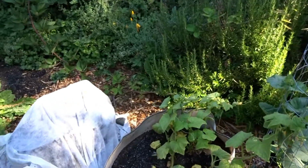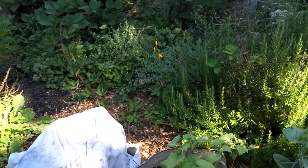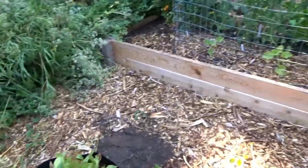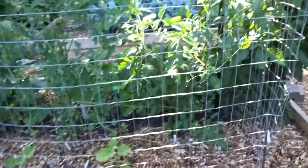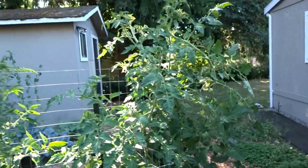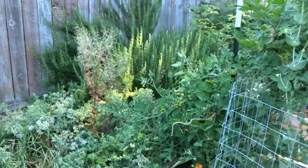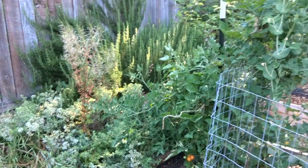So we had about 3 days of really hot weather, and then 2 days of rain. And look at my tomatoes! This one is in the rosemary. It's out of control.